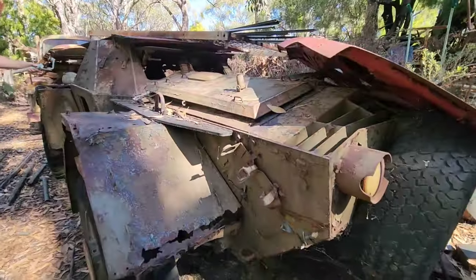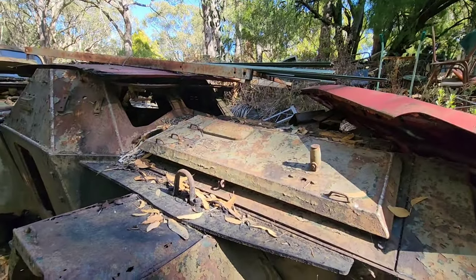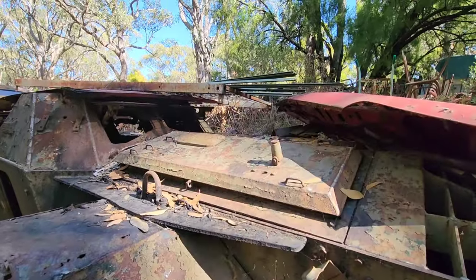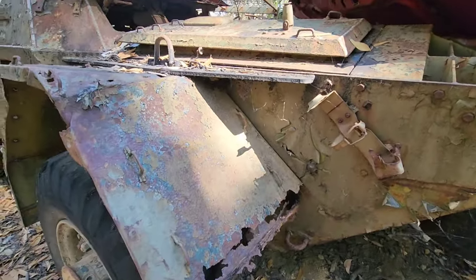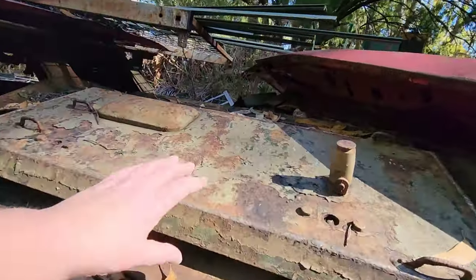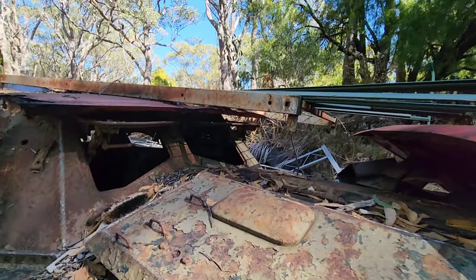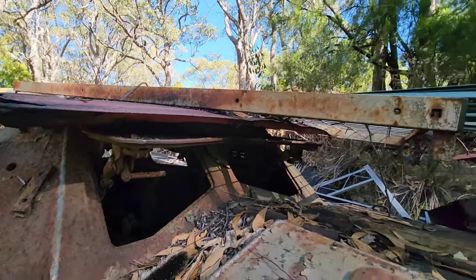It's a, what is it? I can't even say it. It's a tank. How would they have got this up here? Wow. Oh, yeah, I can really lift that up. Look at the little windows. Mate, it's a tank.